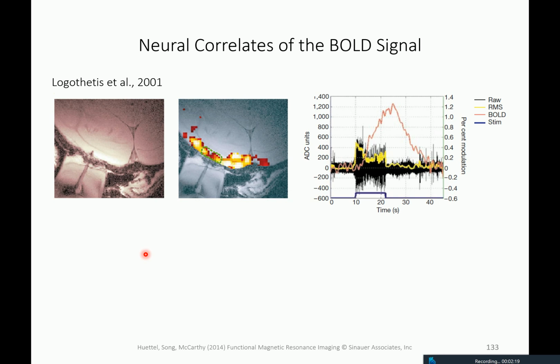So this was an experiment that was done in anesthetized monkeys, in which an electrode was implanted in the occipital visual cortex, and hence electrical activity could be recorded, that you see here. And this was performed inside a homemade MRI scanner that they developed, so at the same time they could measure the Bold response. And so they could do simultaneous invasive recordings and MR measurements.